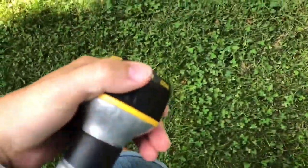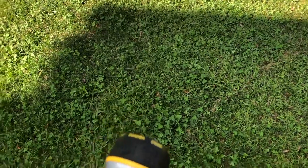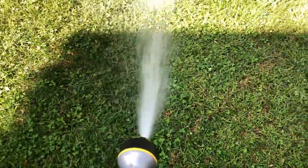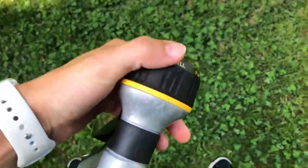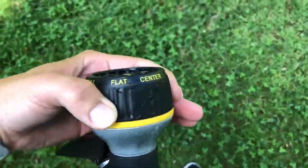Wow. This one says cone. Ooh, ooh, high power. This one is full. Wow. This one is flat. I don't know if you guys can see the differences, but this is like giving me life right now.